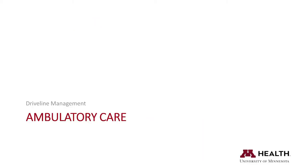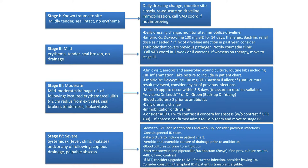Also, at every clinic visit, you're going to do driveline management. Another busy slide. Basically, at our site, we do a daily dressing change, and we do require that the patient has a caregiver do their dressing changes using sterile technique. I know that's different everywhere. But we do a daily dressing change until the driveline site is completely sealed. It should look like a belly button with a tube coming out of it. And once it's sealed, we transition from the daily dressing change to a weekly dressing change with a clear window.